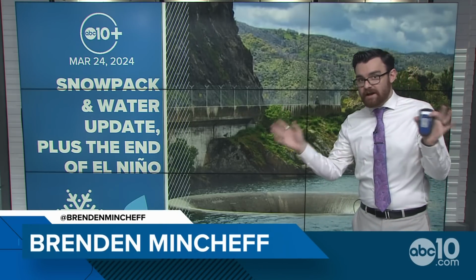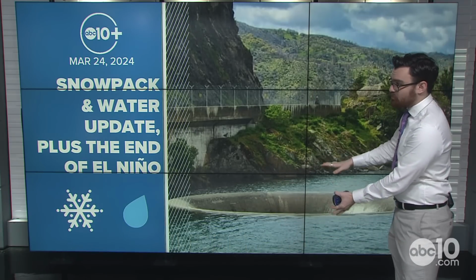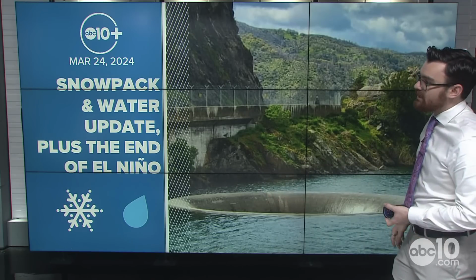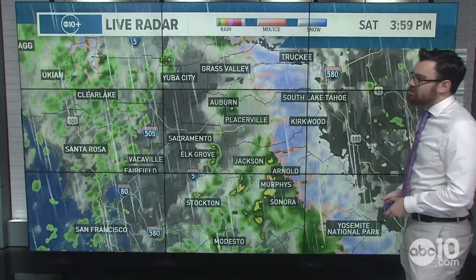We're going to cover a range of topics. We're going to talk about the snowpack, and we're going to take a look at the reservoir levels, including this picture of Lake Berryessa. It's pretty close to the spillway there, or the glory hole, as some call it. Plus, we're going to take a look at the long term. We haven't mentioned El Nino in a little bit. Still there, it's hanging on, but the end is in sight for El Nino. So let's jump into it.